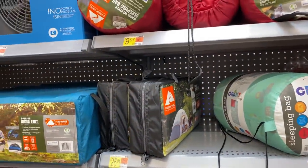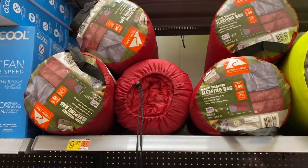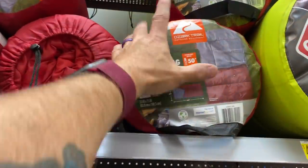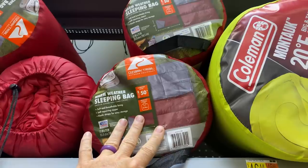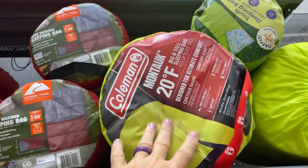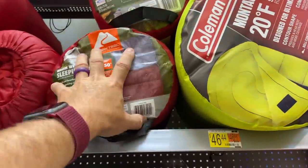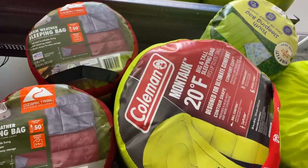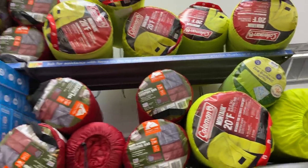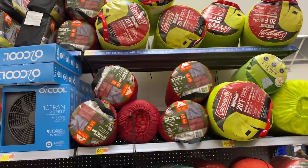We need something to sleep in. Probably gonna need a sleeping bag, depending on the time of year. You know, if you're late spring, early fall, summertime, a 50-degree bag wouldn't be bad. Wintertime, 20-degree bag. If it's really cold, you can take this one and slip it inside this one and stay even warmer. So there's options there, but they don't have a lot of sleeping bags. They got, looks like two adult sleeping bags. But one of those will work.